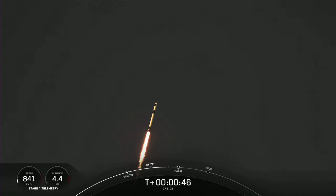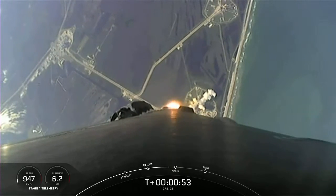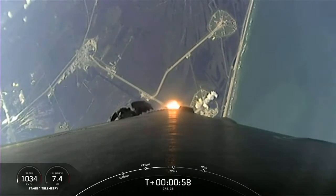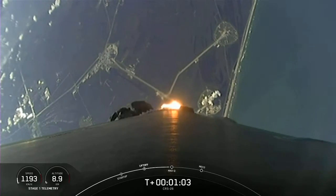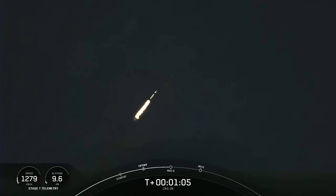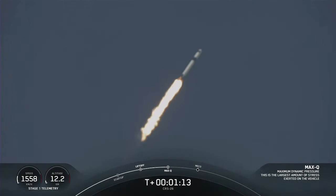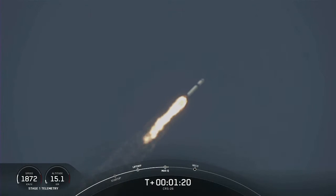See Falcon 9 carrying CRS-26 on its way to the International Space Station. We are throttling down the engines on the first stage, and this helps us prepare for max Q, which is maximum dynamic pressure. It's the largest structural load that the vehicle sees on ascent, and we should be passing through that period in a few seconds here. That call out that we passed through max Q.